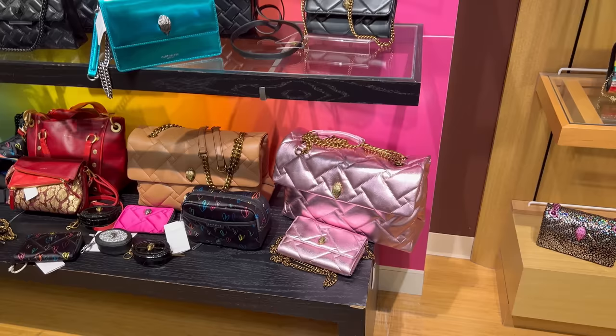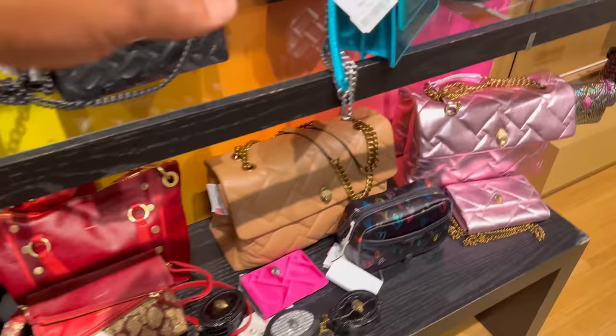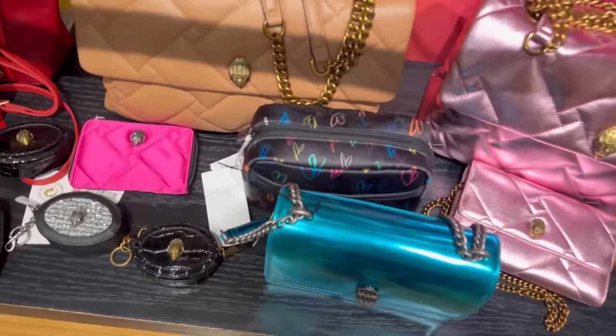Oh, this is all 40% off. Oh, my goodness. 40% off the original price. Get me out the store. Get me out the store. They got the brown. I don't have a brown purse. I don't have a brown. I probably need to buy me one.